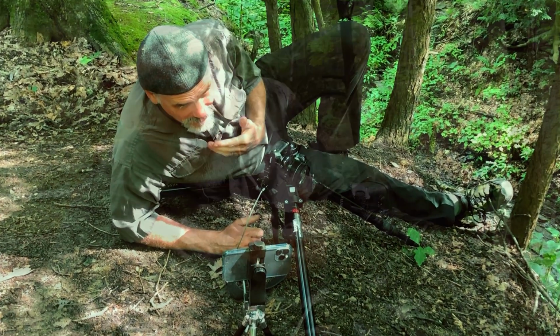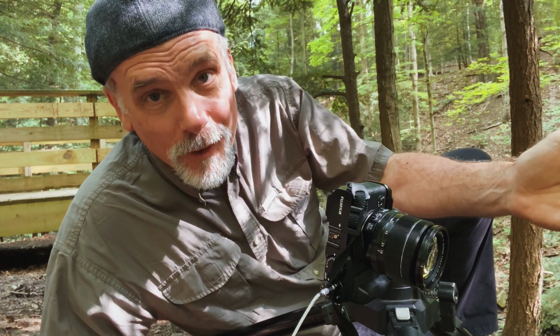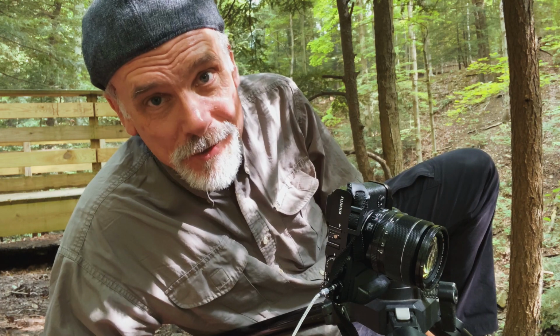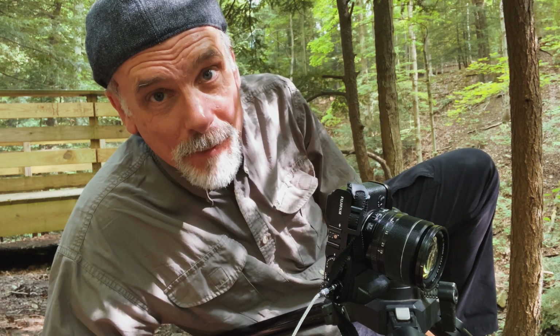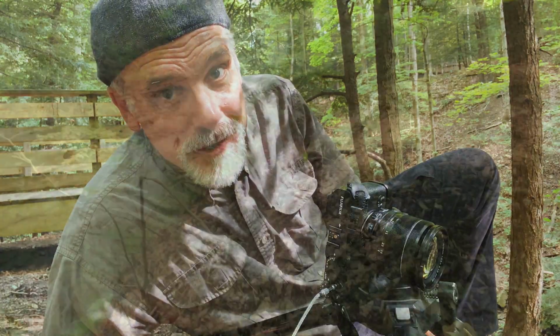Watching me for any length of time, you already know my love of photographing mushrooms. Well, here I've got mushrooms and a waterfall that I can combine into one image. So we're going to be doing that, and we're going to be doing some focus stacking as well in order to combine all these images.